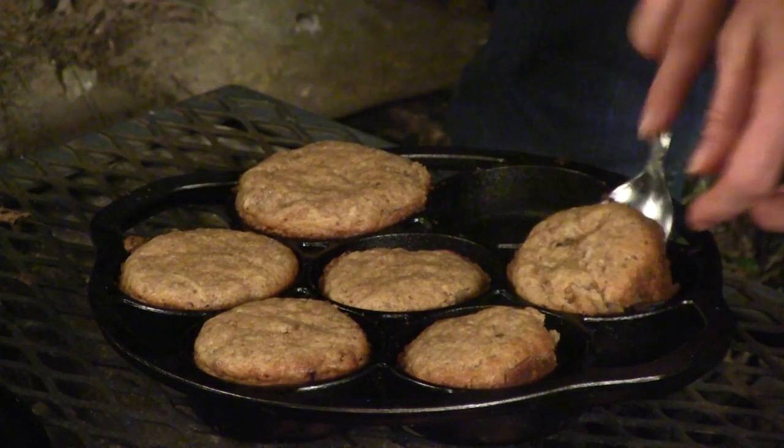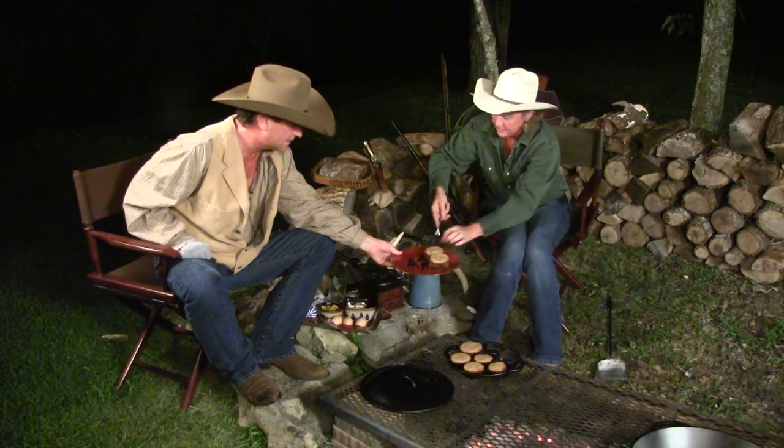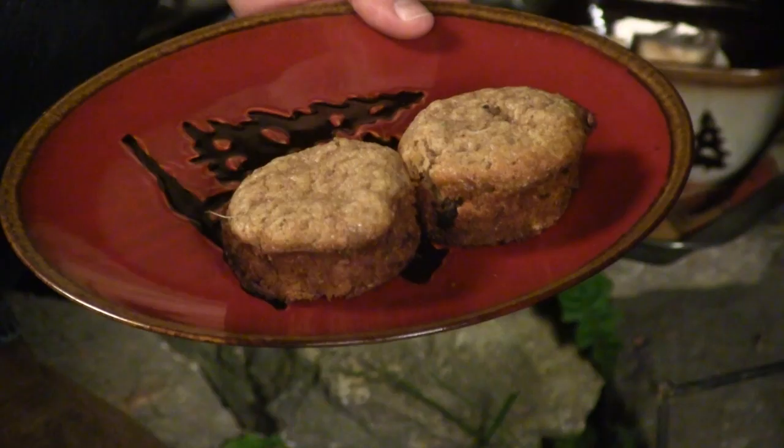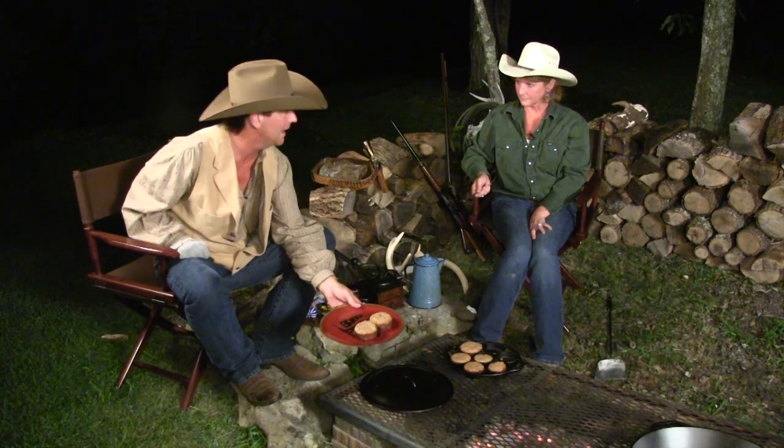Now we're gonna let these cool down, obviously. But boy, a little slab of butter on top of that. Now look at that. That looks good. That's our zucchini muffins over an open fire. And let me tell you what, you can cook just about anything you want. Oh my. That looks good. You wanna try it? Yeah, I wanna try it.